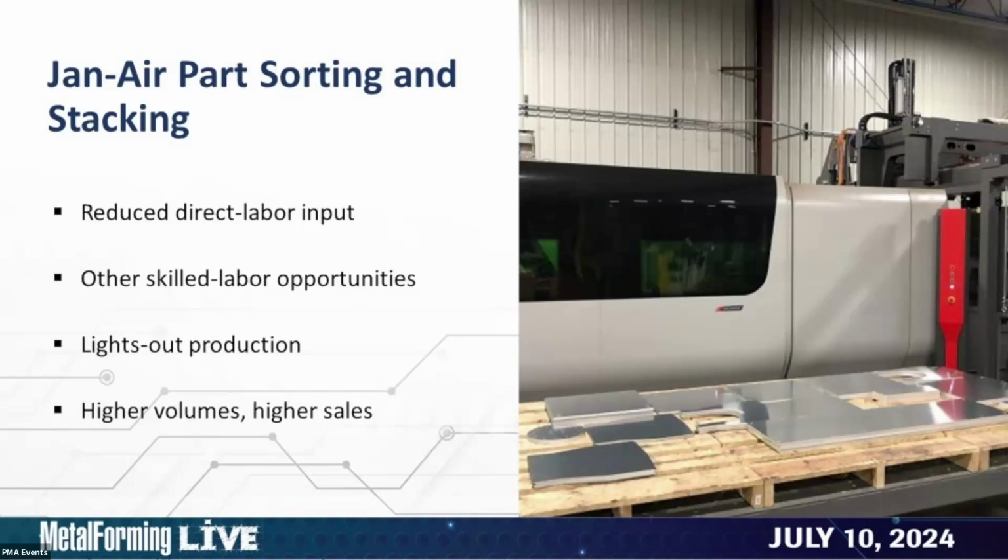In fact, the end-of-line automation allowed JanAir to run unattended, lights out, overnight. Come morning, there will be as many as 1,000 sorted and stacked parts ready for operators to move over to secondary operations such as press brake bending, welding, painting, or assembly.